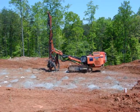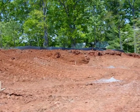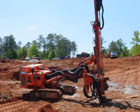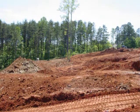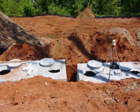All right, now he's drilling down there, and he's going to place dynamite into the hole, and we ended up blasting it out, and then at that point we could dig it out with the big backhoe that you saw there. This was as much like a highway project as any I've ever worked on.